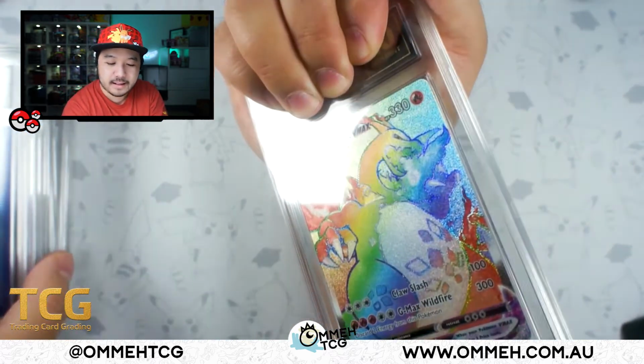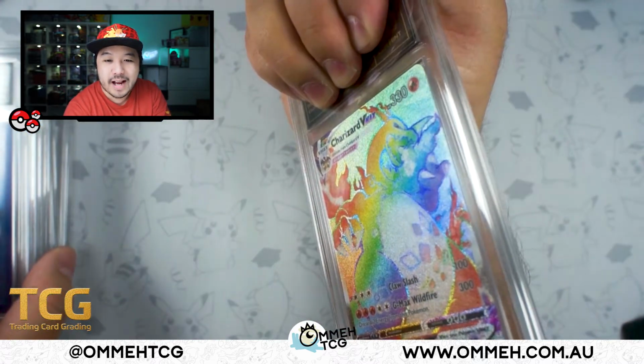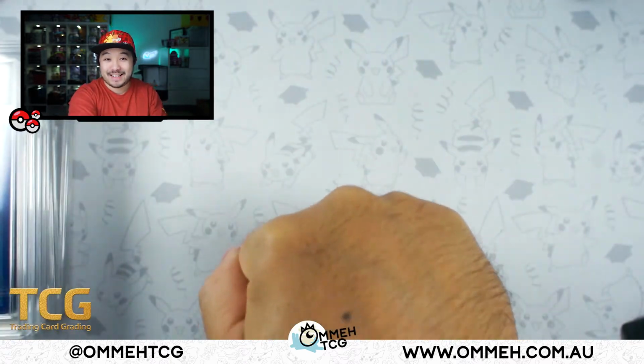Our next card is, okay, so our Rainbow Charizard VMAX. This was a very special card to me. It was one of the first cards I pulled when I got back into Pokemon collecting, and it was one of the big hits that I got, and I was over the moon. And you know, it was out of an ETB.